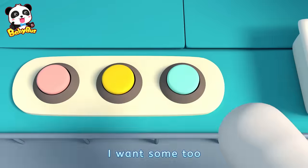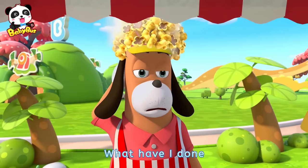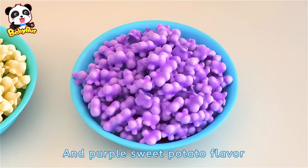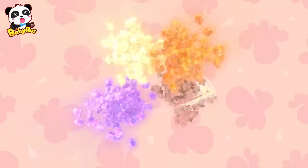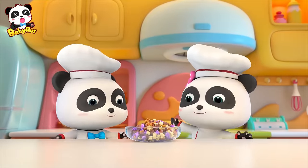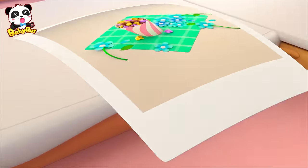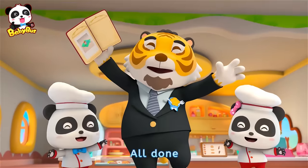Here, here! I want some too! Uh-oh, what have I done? Sweet potato flavor. Wow! Mix them together. Now we have colorful popcorn too. Let's take a picture. Okay. Great! Popcorn all done!